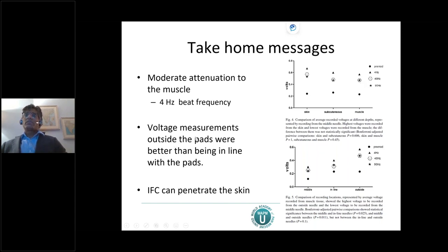Most importantly, we saw that the voltage measurements outside the location of the pads, shown in this curve here, were actually significantly more than inside the location of the pads, which was not part of the original hypothesis. This seems like with interferential TENS with significant high frequencies, you get a larger area of stimulation than even where the pads are located.